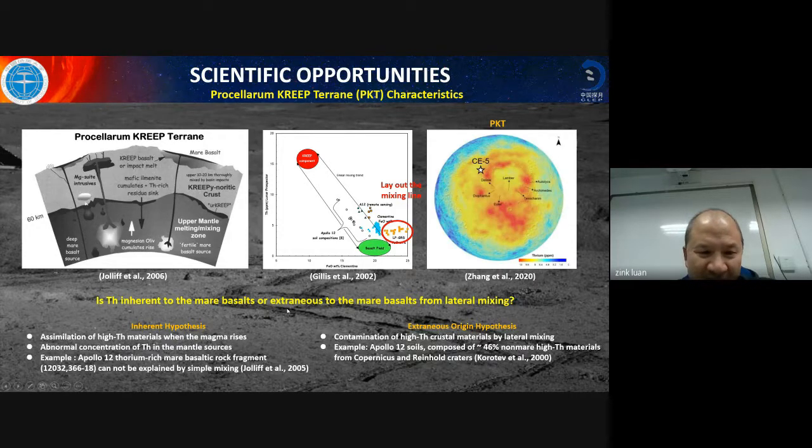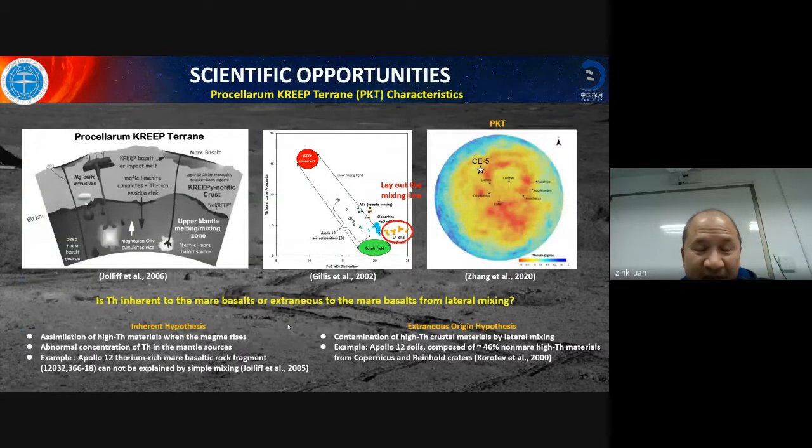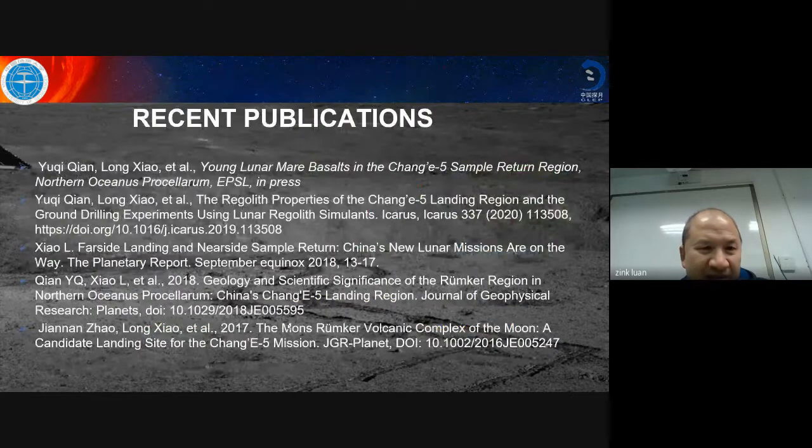There are two models that have been proposed. One is by Brad Jolliff. He thinks this was produced by what we call the inherent hypothesis. But other people think this may be an extraneous origin hypothesis, by mixing. Okay, I don't want to go into much detail, but these are totally different models to explain the PKT formation mechanism. I just highlighted some of the importance of lunar samples, maybe from Chang'e-5.